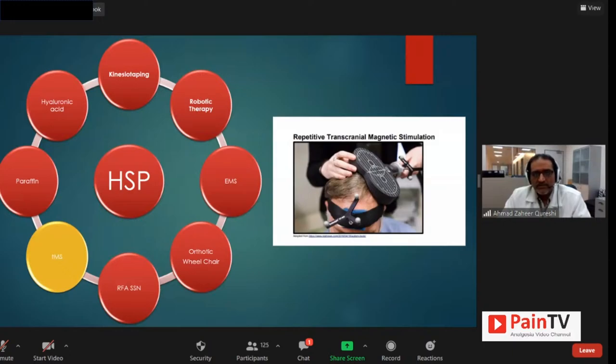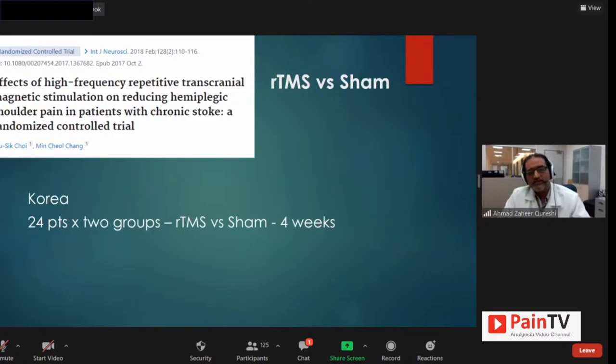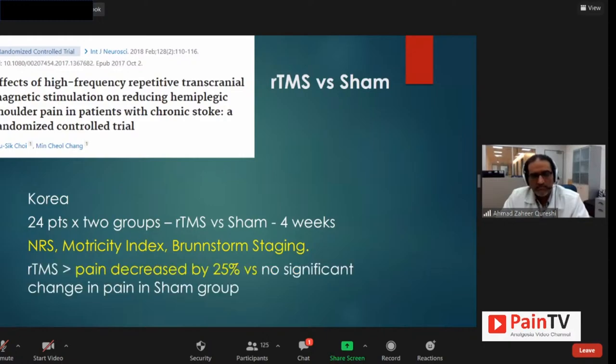So coming to repetitive transcranial magnetic stimulation, there was another randomized controlled trial done between repetitive transcranial magnetic stimulation as well as sham stimulation. The study was carried out in Korea. The outcomes were measured at 4 weeks with the following outcome measures. And rTMS had more pain decrease by 25%, whereas the sham stimulation did not give any significant change in pain.